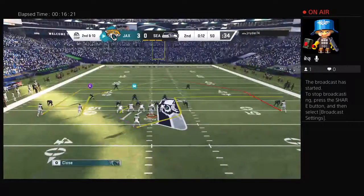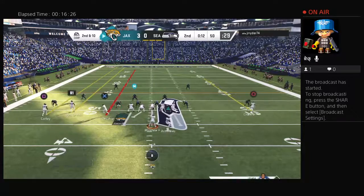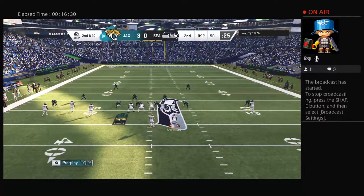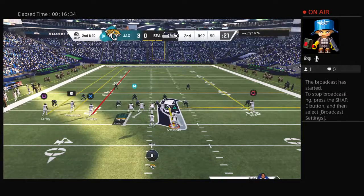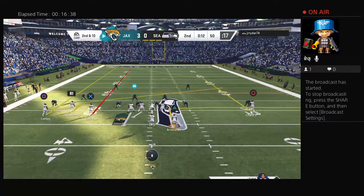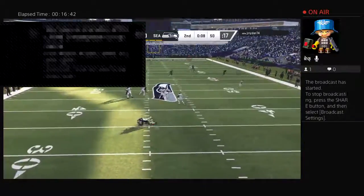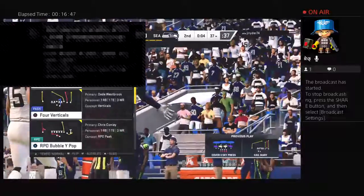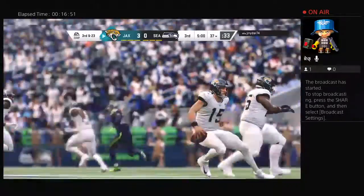2nd down. So after the incompletion on 1st, now 2nd and 10. Let's get some penetration here. Mike's 50, Mike's 50. On 2nd and 10, it's Minshew. And the Seahawk defense gets to him, and they bring him down. That's Ziggy Ansah, the number 5 pick in 2013, credited with a sack.